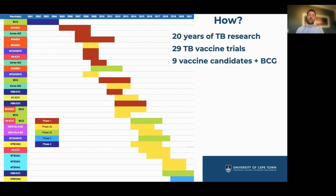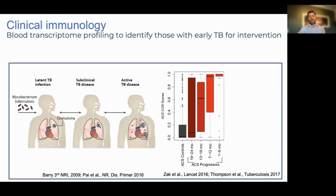So how do we do what we do? Well, our primary goal is to develop TB vaccines. And over the last 20 years that we've been around, we've completed 29 TB vaccine trials of 9 different vaccine candidates, as well as the TB vaccine that's already been in existence for 100 years, BCG. So clearly a lot of work has been ongoing, and we have a lot of experience in vaccine development.